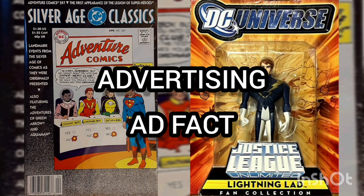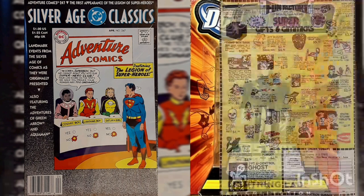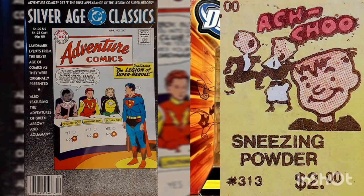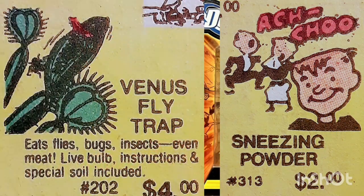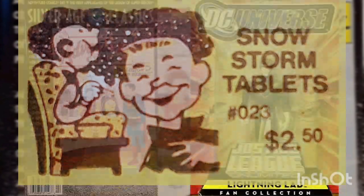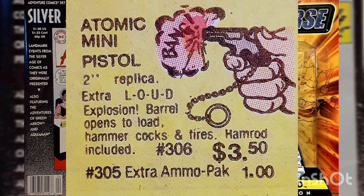Advertising ad fact. Check out this ad for the Fun Factory. Remember these ads? You could buy sneezing powder, meat-eating Venus flytraps, snowstorm tablets, atomic mini pistol, barrel opens, hammercocks and fires, extra loud explosion. Don't think that's a good idea anymore.